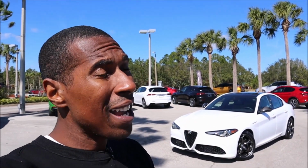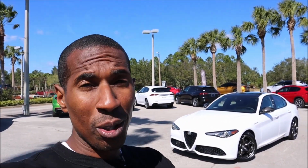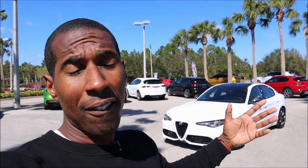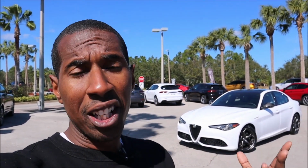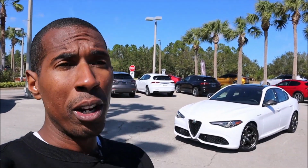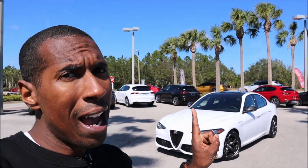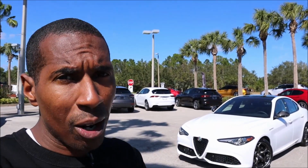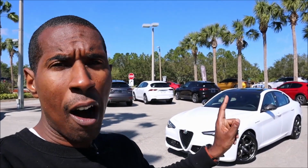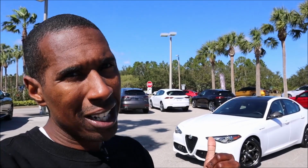Now, we still have yet to see any Stelvio Estremas on the channel. I apologize about that. These are only the fourth Estrema models I've gotten on the channel for 2023. Remember, 2024 for Alfa Romeo in the United States is when everything changes, like the restyling, like we get the Tonale, like we'll get the new Quadrifoglios, all that stuff. But for 2023, we have the Estrema, which is the most extreme model of the Alfa Romeo lineup in the 2023 flavor. So with that said, let's check this out here at Alfa Romeo Daytona Beach and see what this one is all about.